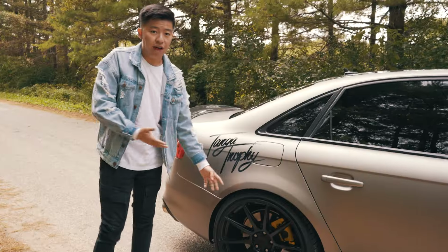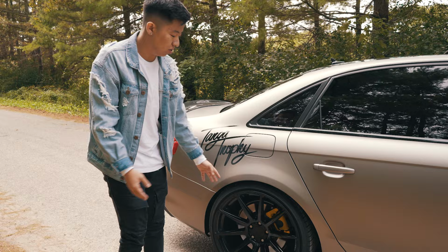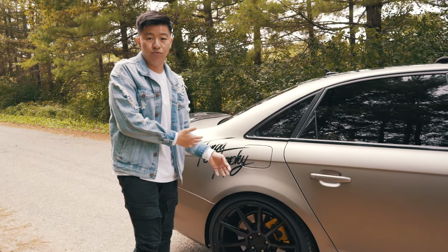If you guys know, Audis are all-wheel drive, so all the wheel spec I said, 20 by 10 with a 40 offset.